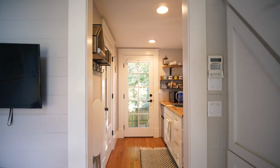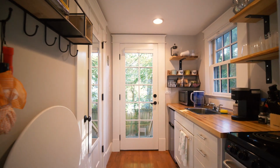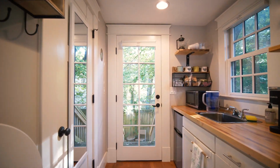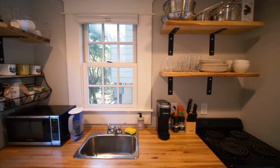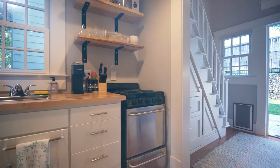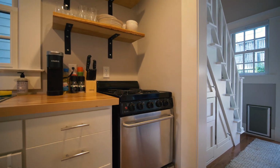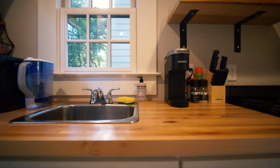So through this little doorway, you go in and on the right-hand side, you will see the kitchen. Now this is a linear setup of a kitchen. On the right-hand side of the kitchen, we have this 4-burner propane cooktop. It's really, really small, but honestly more than enough for what you would need during a stay here. Whatever you guys can cook at home, you can probably cook here within reason. They even have a small oven underneath.